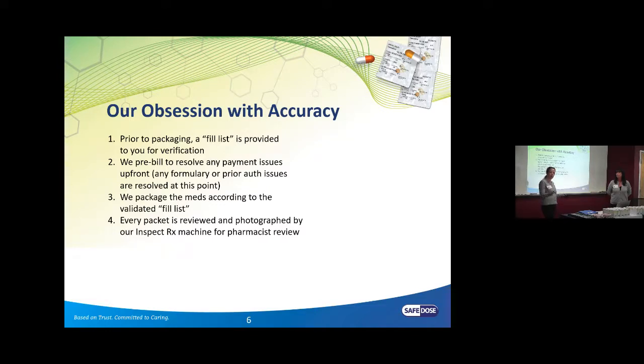If there's any question, if a pill's sitting on its side, or if a pill is up against the edge of the picture and it's not catching the whole pill, it'll flag that packet and a pharmacist has to verify that yes, that is actually what's supposed to be in that packet. If there is any sort of mistake at all, like the machine drops two pills instead of one pill, something like that.